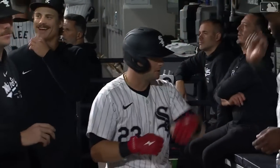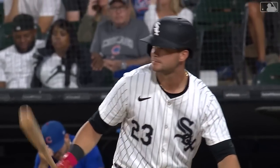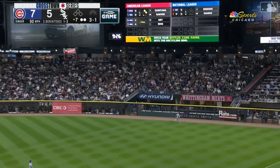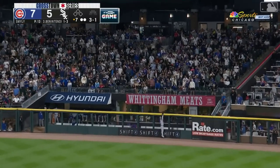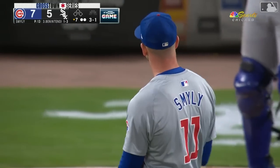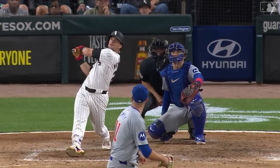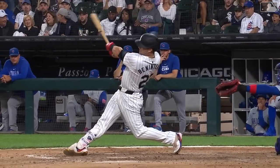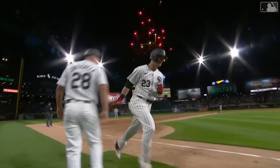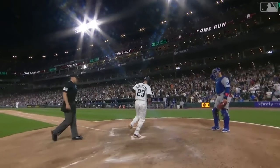This is a completely different ball game. Big night for Andrew, and the Sox trying to come back in this one. 3 straight games with a home run for Andrew Benintendi. Benintendi back to right, and he did it again! His 2nd home run tonight. And it's now cut down to 1. It's another towering drive to right field, and the Sox have come from 7 back to make it a 1-run deficit. 4 home runs for Andrew Benintendi in his last 3 games.